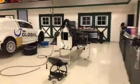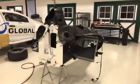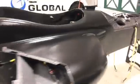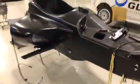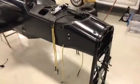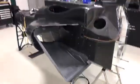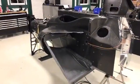Can show you this car up close. This is a brand new tub that's being prepared for a backup role. Hopefully we don't use it, for Sage and JR. So this is what an Indy car looks like in its early stages. Not a whole lot going on. They're just starting to run the wiring through it and get it prepared. But that is an IndyCar tub in its rawest form.